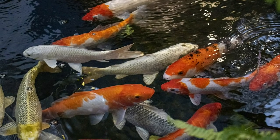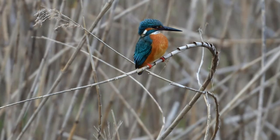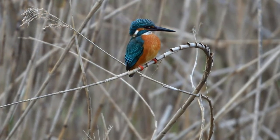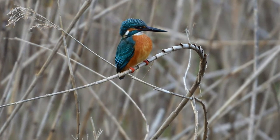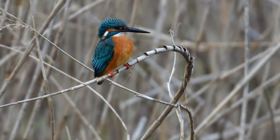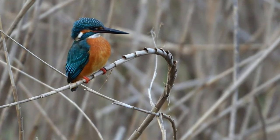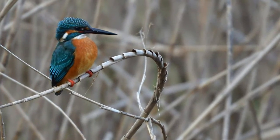In this short wildlife video, you will learn how fish know when danger is lurking, and you will discover the common kingfisher's secret to its hunting success. You will also find out how the aerodynamics of this bird's beak assisted train engineers in their design of the bullet train. Let's dive straight into it.